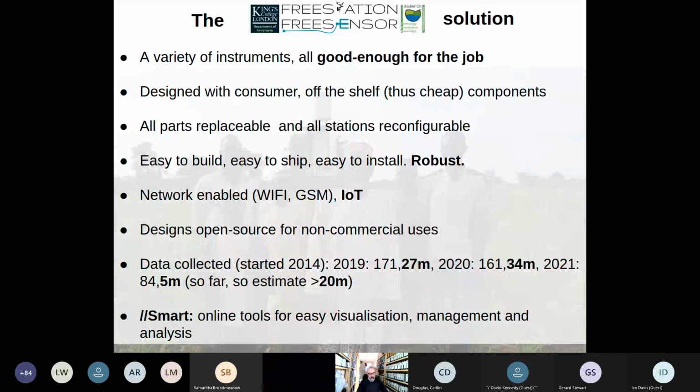We have collected quite a lot of data so far with this technology. We started in 2014, but we only started monitoring how much data was coming in 2019. And you can see the number of records then. Over the last couple of years, we built a series of online tools that help us to better manage and analyze the data streams that are coming in.